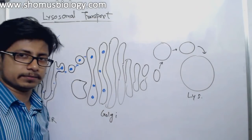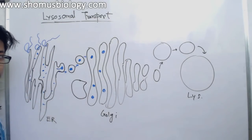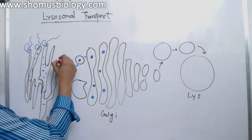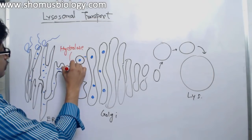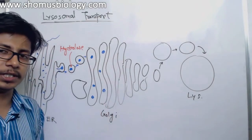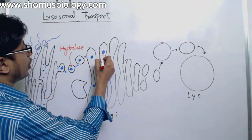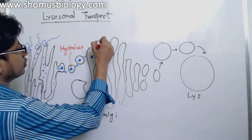Once that is done, what happens in Golgi is those proteins are modified. There are different chemical modifications. In this case, let's say this protein is hydrolase. This is a hydrolase protein that we are tracking. Now the protein that is in the Golgi apparatus should be modified. In this case, the modification is, let's say, addition of sugar. That is, say, mannose.